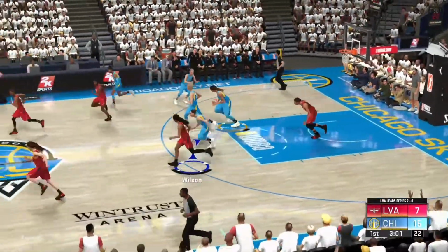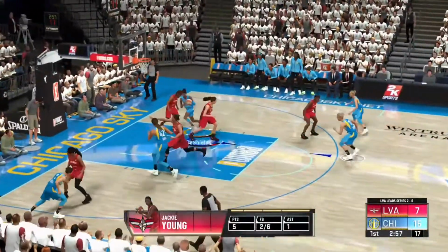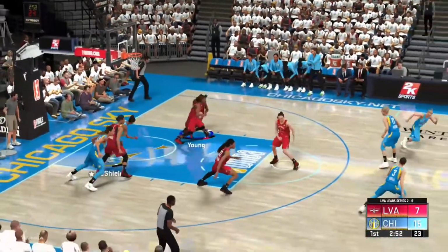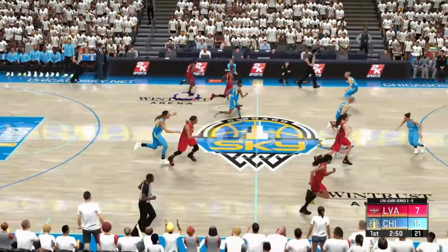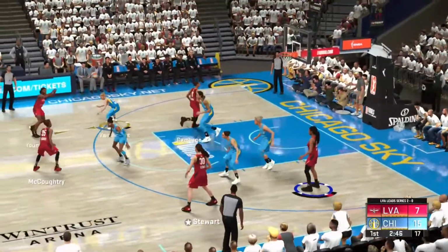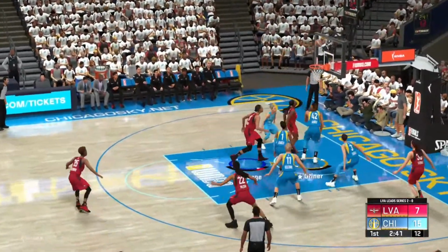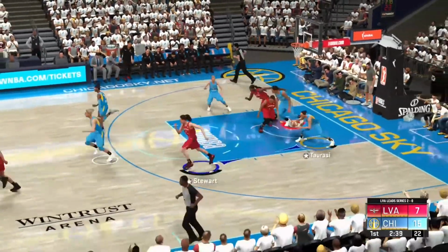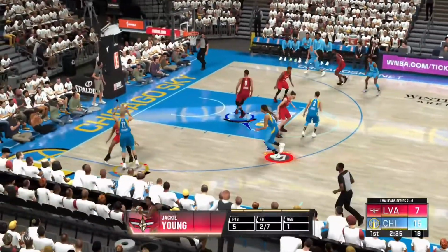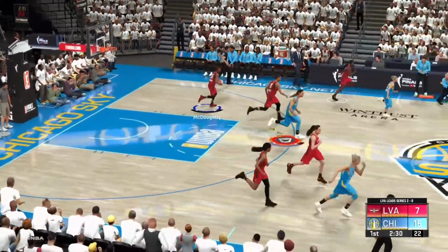Young's shot is off. Yeah, her touch has deserted her this quarter. Nowhere to be found. Elena Delle Donne for 3. Las Vegas grabs the miss. Wilson right side. Young. Excellent D there from Brittany Griner. Their game plan needs to change if they're going to get out of the hole because she is not helping their offense. We don't see that too often.